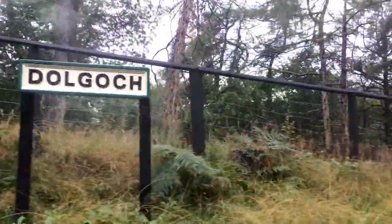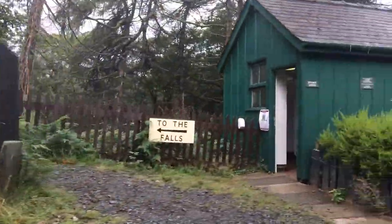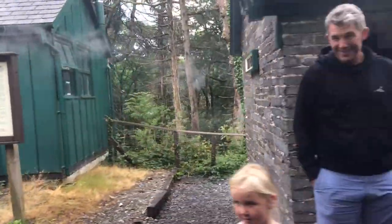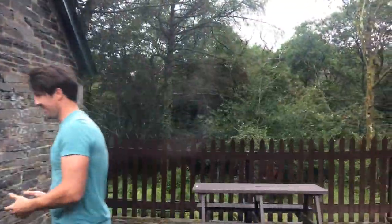Coming up in a second is the Dolgoch Falls Viaduct, which, as you might be able to tell, is quite high really, because I believe it's more than 50 feet or metres tall, and you can just about see the falls down there at the very bottom of the valley. This station here is Dolgoch, which I would say is my personal favourite, and here we can also go to the falls, as you might be able to tell by that sign, but also here is where the locomotives stop to fill up with water from the water tower.